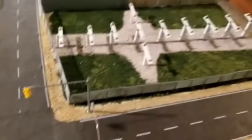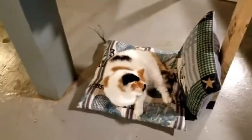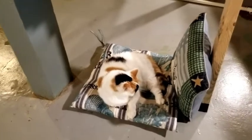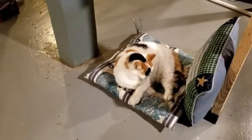So let's go look at some lighting. I was going to show you how some of the... here's my helper. This is my helper. She really knows how to help me with things. You know, she's a gopher.